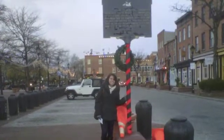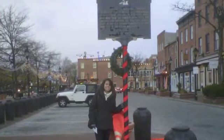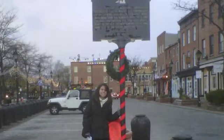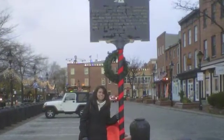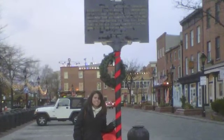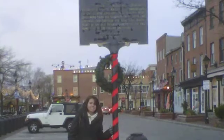And here's Jenny standing in front of one of Fells Point's historic markers, marking it as one of the National Register of Historic Districts. As you can see in the background, there are many pubs and shops that line these several streets. Fells Point has continued to be a bustling neighborhood full of pubs, shops, and entertainment.